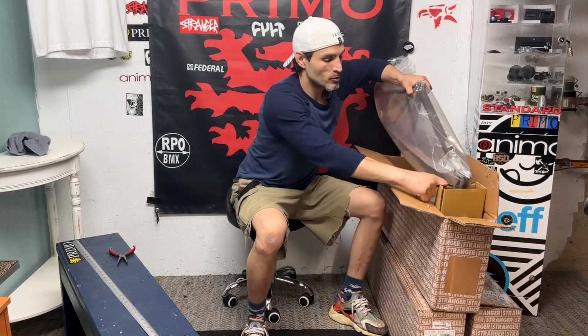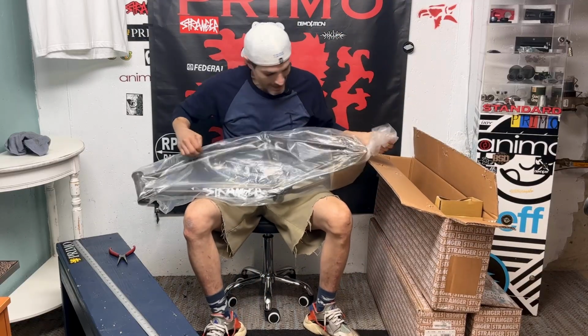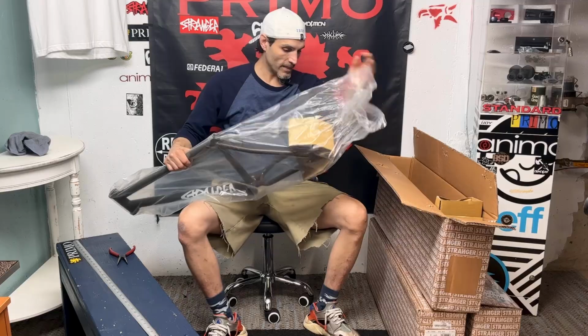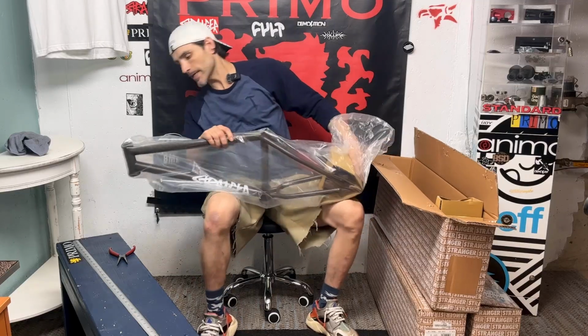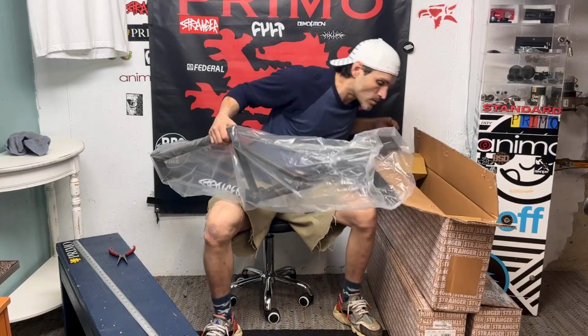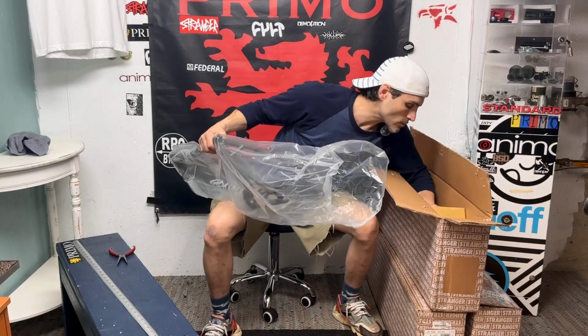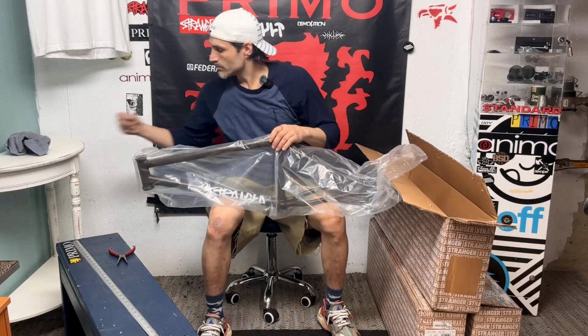So the first frame you guys are getting is the Yumi. This is the new Yumi V2 frame. Not exactly sure of the changes. I think they did something with the dropouts and the stickers. So always grab the seat post clamp.